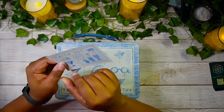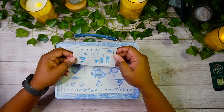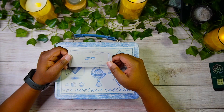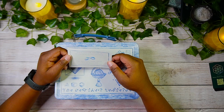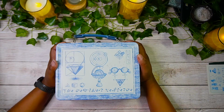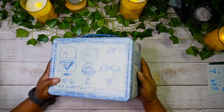And then this is a little printout of the Cerulean sequence. It says, "Thank you for finding us at the edge of the universe. If anything seems amiss, please reach out." All right. So I'm so excited. Look at this. This is like an old school lunchbox.